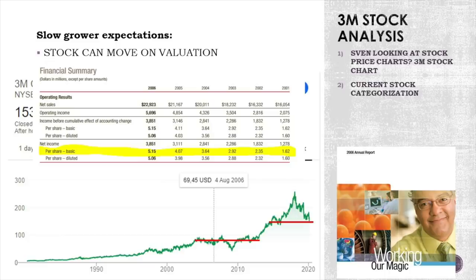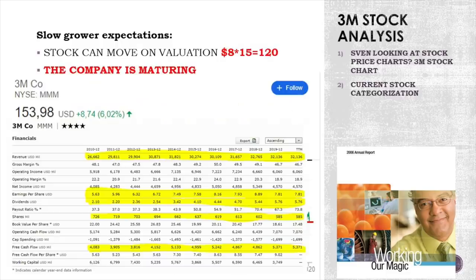So already then it was a slow grower, and from 2001 to 2006, revenues increased from 16 billion to 22 billion. Good growth. Now the growth is even slower, but not that much slower. So yes, the stock can move on valuation. If we take the current earnings of 8, at a price earnings ratio of 15 we are at a stock price of 120. At a price earnings ratio of 20, we are at a stock price of 160, which is above the current level.